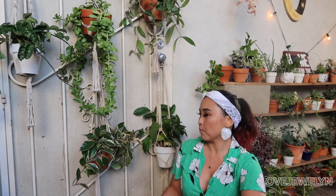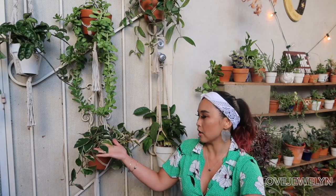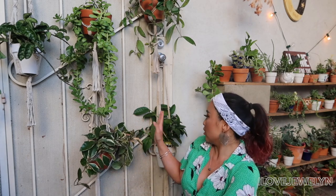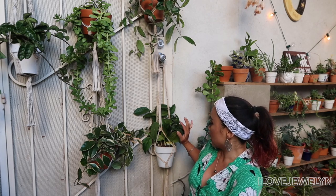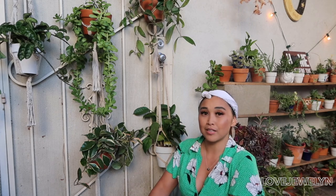Plants I want to highlight for part one: one of them, my Hoya carnosa tricolor. Absolutely gorgeous, I love this plant baby. And then right behind me is my beautiful Hoya multiflora, which is currently in bloom. I will be taking its bloom off probably today or tomorrow, now that I was able to showcase it in today's video.